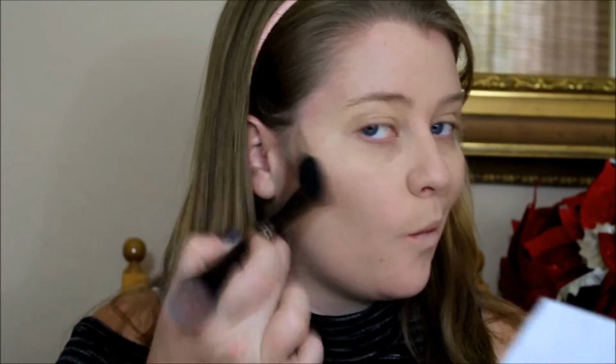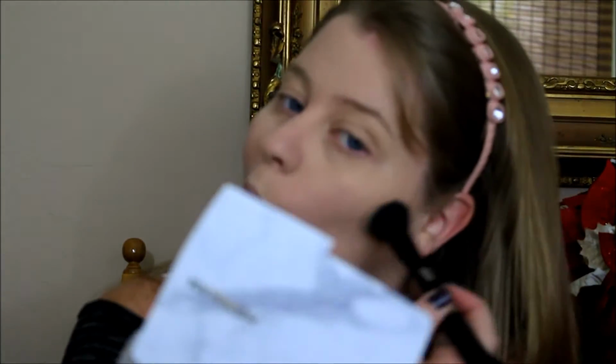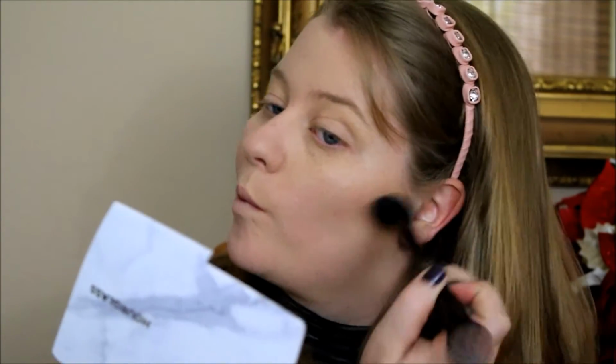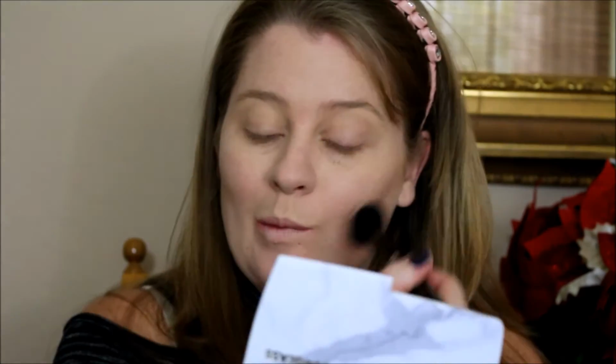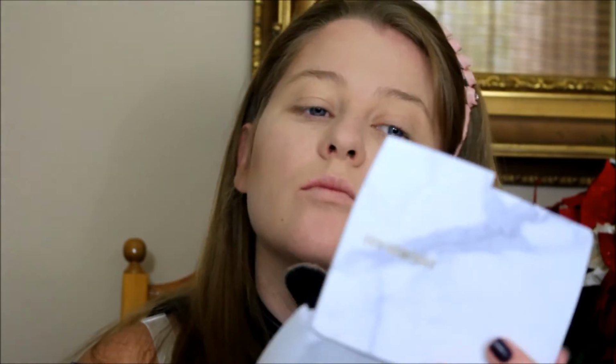Next up, I am using that Hourglass palette that I'm holding, that new marble one, and I'm using the bronzer in that palette. The brush I'm using is the Kat Von D Shade and Light brush. One end is obviously for contouring, and the other is for setting. But I think it serves me better, for some reason, using it as a blush brush, just because I don't bake and set like most people do. So I'm using another blush from the same palette. I just flipped it over and used that instead of for setting, is what I was trying to say.